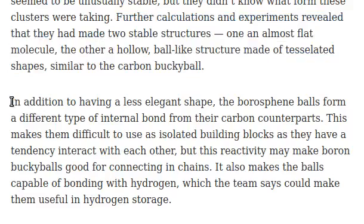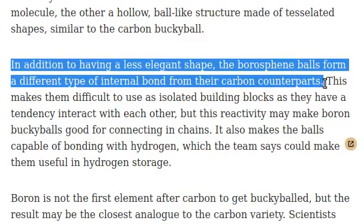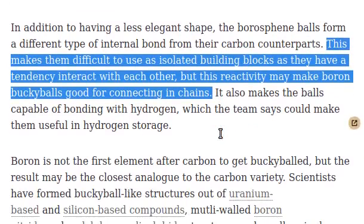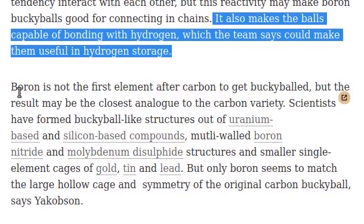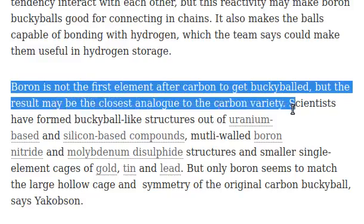In addition to having a less elegant shape, the borospherene balls form a different type of internal bond from their carbon counterparts. This makes them difficult to use as isolated building blocks as they have a tendency to interact with each other, but this reactivity may make boron buckyballs good for connecting in chains. It also makes the balls capable of bonding with hydrogen, which the team says could make them useful in hydrogen storage.